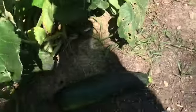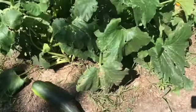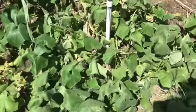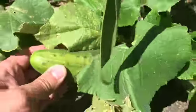And right next to the zucchini is cucumbers. We're going to take a look at the cucumbers, and there's tons. There's some that are overripe. You see a yellow one there. But there's lots of cucumbers in here. And I'll take some and leave some for the homeowner. But here's a sample of what we got going on.